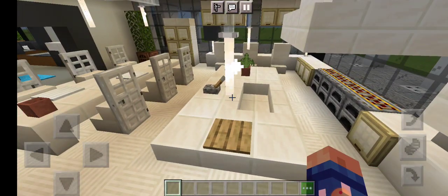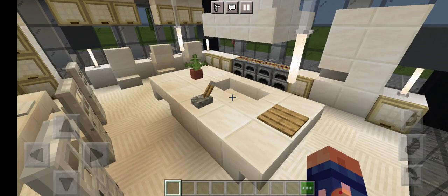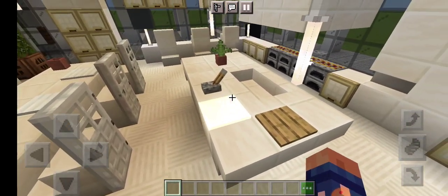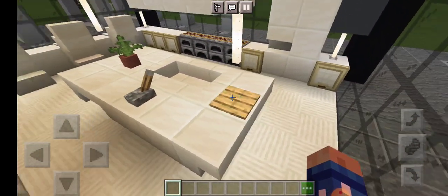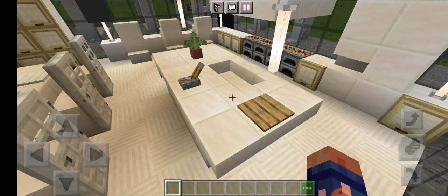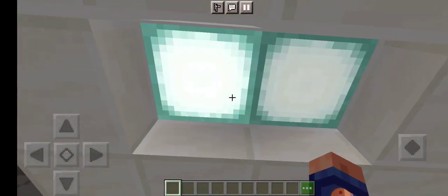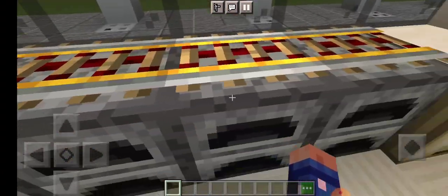Now this is meant to be, I believe, where you can literally wash your hands and so on. You know what I mean, guys. Then right here we have this, how to say it, some lights, of course, and the sea lanterns again. And we have here these furnaces.